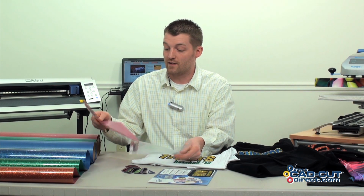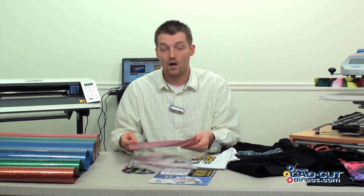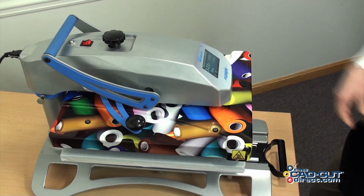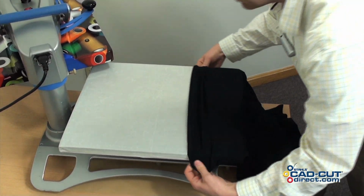One of the other things you'll get in the kit is an 8x10 sheet of Glitter Flake for you to load on your vinyl cutter, cut, and apply, so you can see how easy this product is to work with. What I'd like to do now is apply a couple sample shirts using Glitter Flake to show you how easy it is to apply. Glitter Flake applies to cotton and polyester garments, so let's start with this cotton t-shirt.